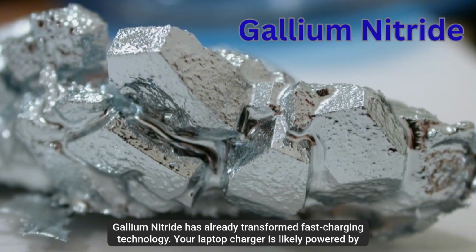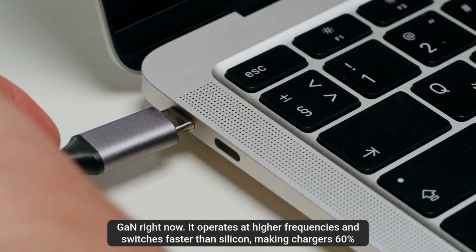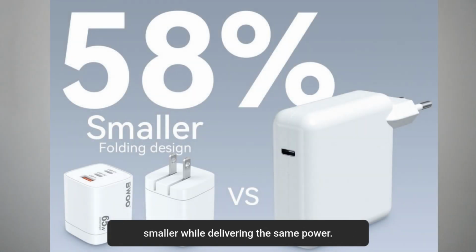Gallium nitride has already transformed fast-charging technology. Your laptop charger is likely powered by GaN right now. It operates at higher frequencies and switches faster than silicon, making chargers 60% smaller while delivering the same power.